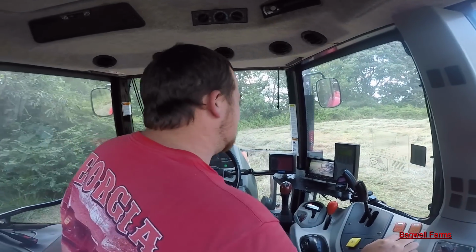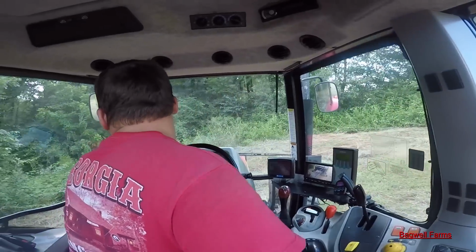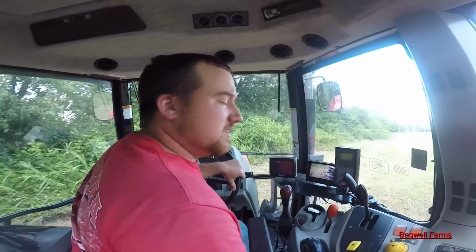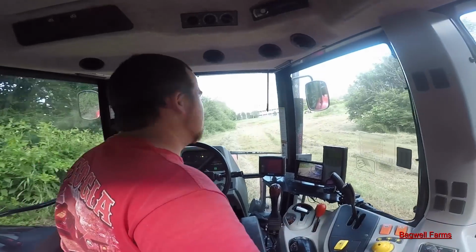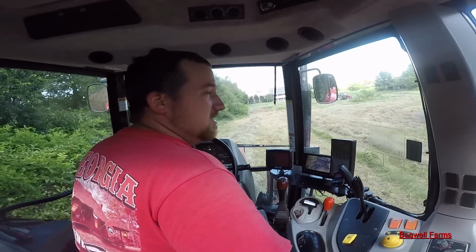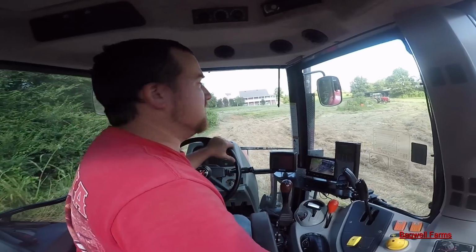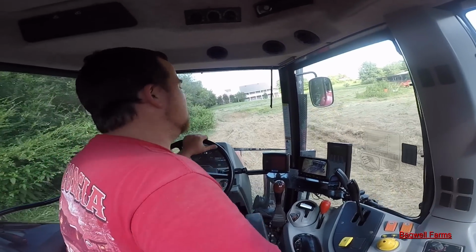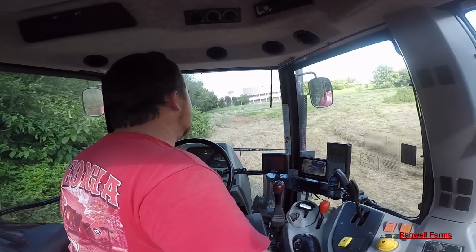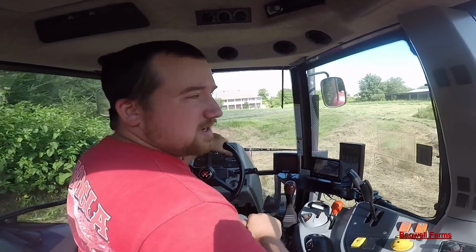Damn, sucked up a limb I didn't want to suck up. Anyway, it's just a twig limb, but the kit is working perfect. Baler's tying perfect. I can't ask for it to tie any better than it's tying. It's doing a real good job, and I am pleased with it. So, thumbs up to the kit right now.